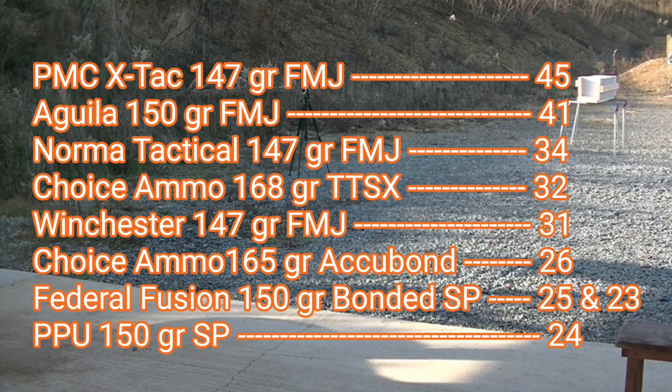And then the Choice AccuBond and Choice TTSX had a little bit deeper penetration than the PPU and the Federal Fusion because those bullets, the AccuBond and the TTSX, are designed for very controlled expansion. And then the full metal jackets, we had a wide variety of results here. We had the PMC X-Tac, which had 45 sheets of penetration. And then on the lower end, we had the Winchester full metal jacket, which only penetrated through 31 sheets.